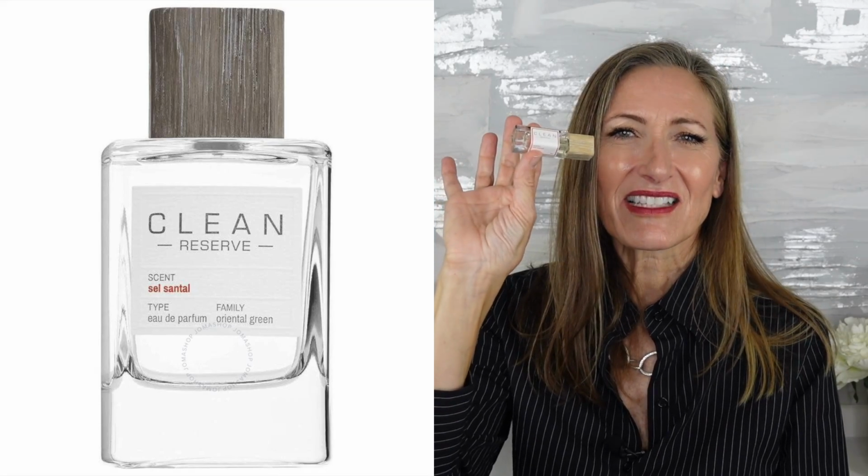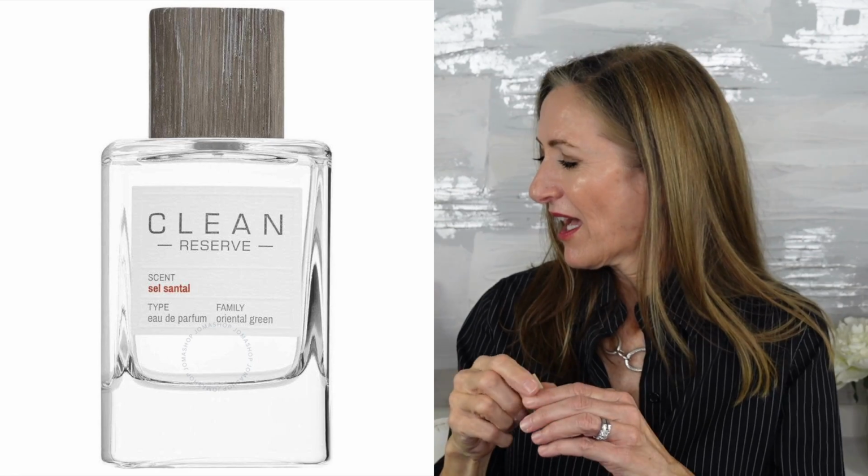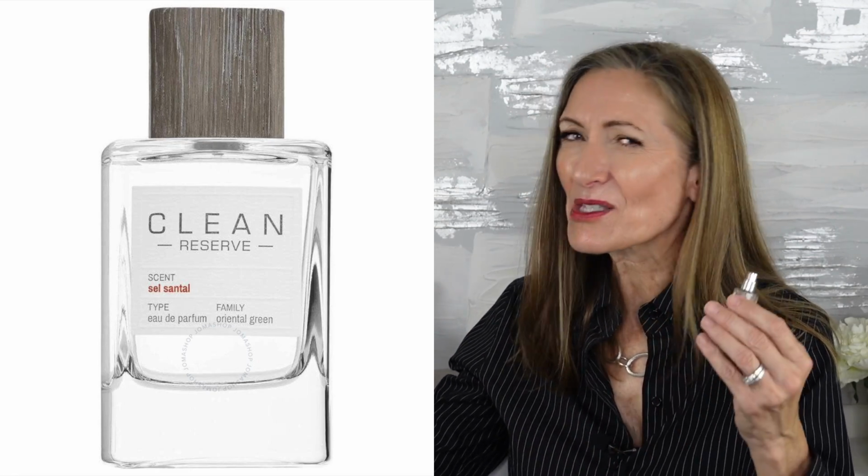And that's the Cell Santal. This reminds me of Santal 33. I really like this one a lot. This one definitely leans more masculine in my opinion. Yeah, it leans more masculine, but a woman can totally pull this one off. It's crisp, it's very opulent. There's this subtle smokiness to it, and I'm a sucker for smokiness. That's why I think I like this one so much, and I would totally wear this one.